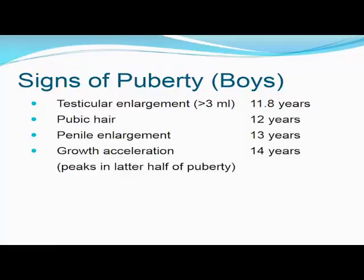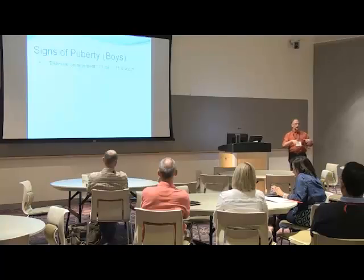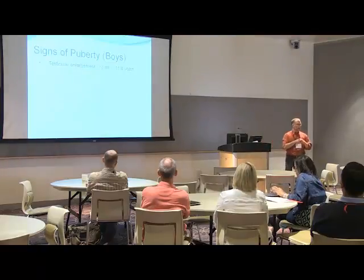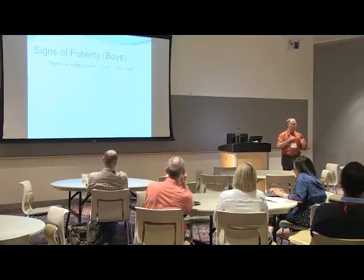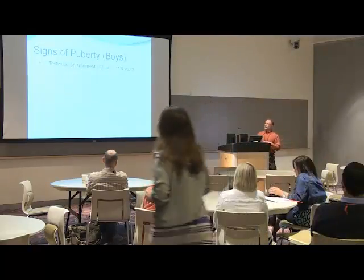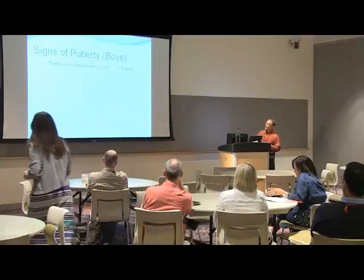So the first sign of puberty in a boy is testicular enlargement. The testis begins to get larger. It's not pubic hair. Pubic hair can be caused by secretions from the adrenal gland. So it's this testicular enlargement that's the first sign of puberty in a boy. Your doctor may refer to sizes. They may have seen little beads that we use that are sized. So anything above 3 mLs is considered to be puberty. The average age for this is about 11.8 years.